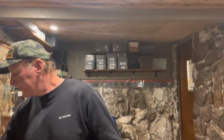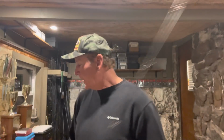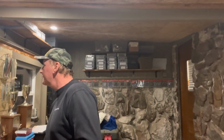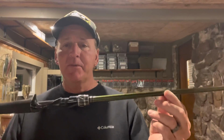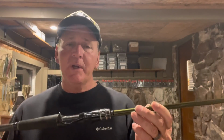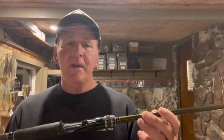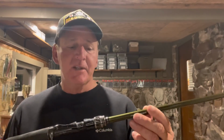Okay, the next one is a 7 foot 2 inch medium heavy action rod. This is the Megabass Levante Perfect Pitch. And guys, the category of a 7 foot 2 medium heavy action is an extremely versatile rod, guys. I use this with so many different techniques.